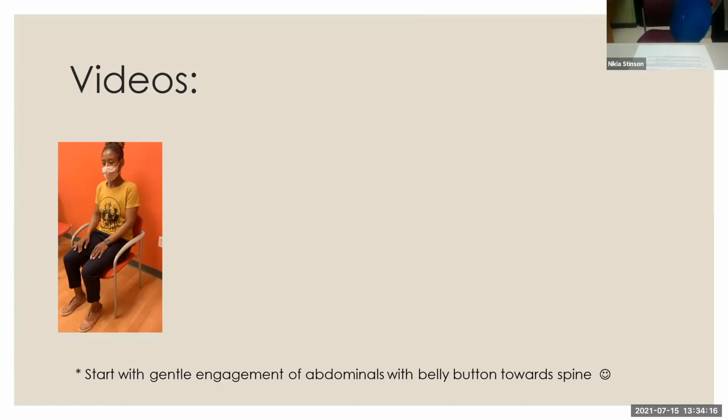I'm going to do it in a chair that doesn't have arms, just because it's easier for you to see. You can do this if you're in a power wheelchair or a scooter, as long as the seat is a firm surface. When you start off with this, I recommend that you start with something that has armrests. That way, if you feel a little off balance, you have those armrests that you can grab onto to correct yourself.